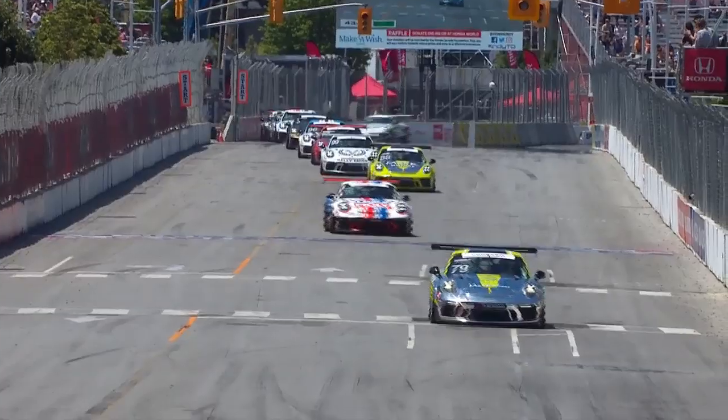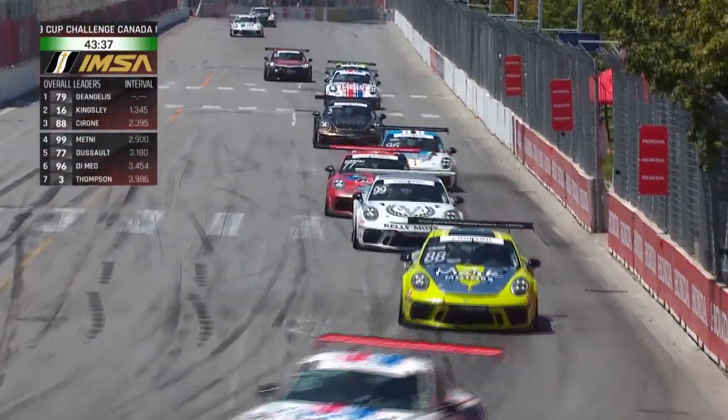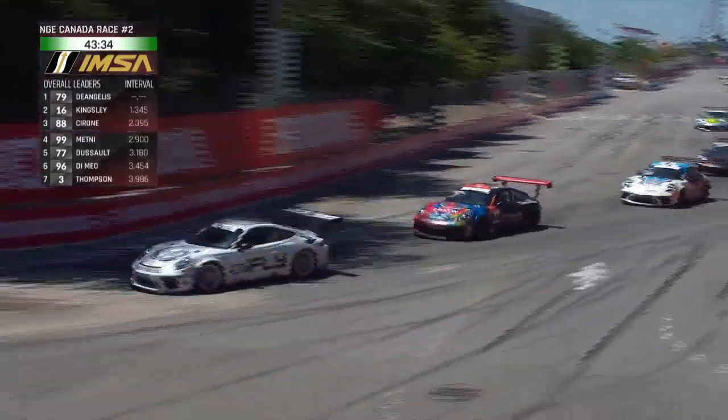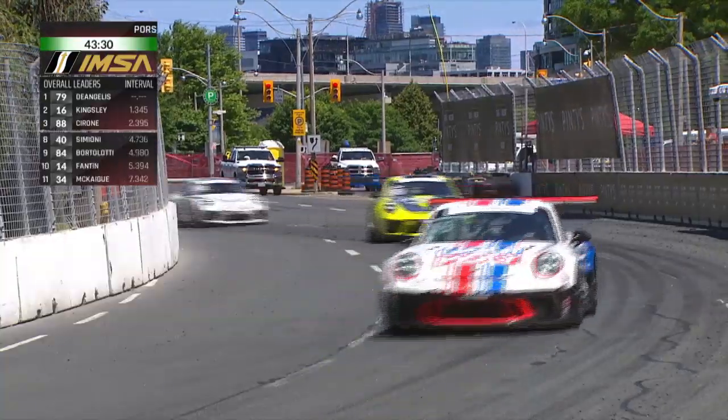You see they're zigzagging, they're trying to generate some front tire temps. That tells me that their tire pressures are still low. And with these Cup cars, they have TPMS, a tire pressure monitoring system on board. They can see in real time what their tire pressures are.